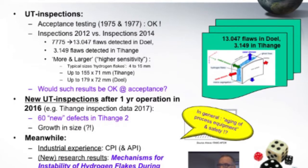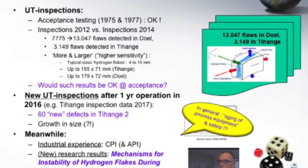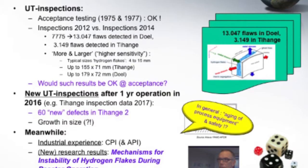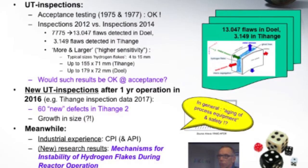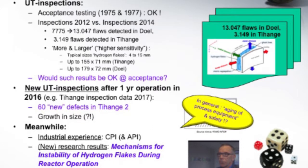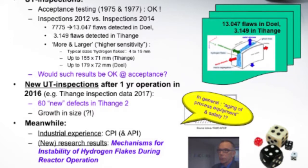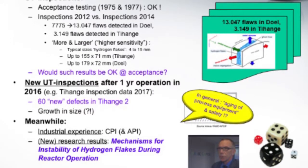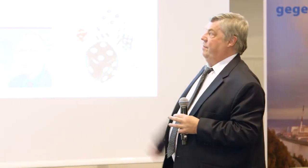Ultrasonic inspections during acceptance testing, end of the 70s, were tested twice at least. No problem with these. Inspection in 2012 versus 2014, you've seen the differences due to higher sensitivity, maybe, but you've also seen what went on with the new inspections after 1 year of operation. Moreover, the sizes of these are not in line with what is typically a hydrogen flake. And the question is whether with such results in the vessel, it would ever pass acceptance testing. The answer is clear, I guess.